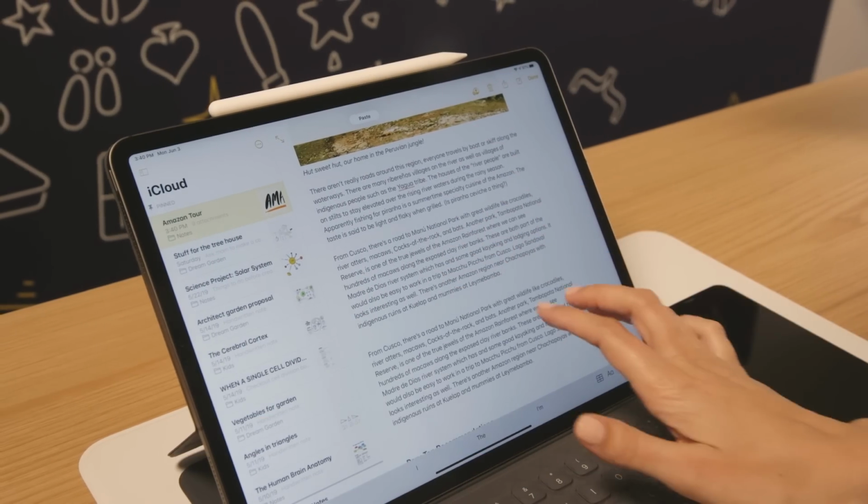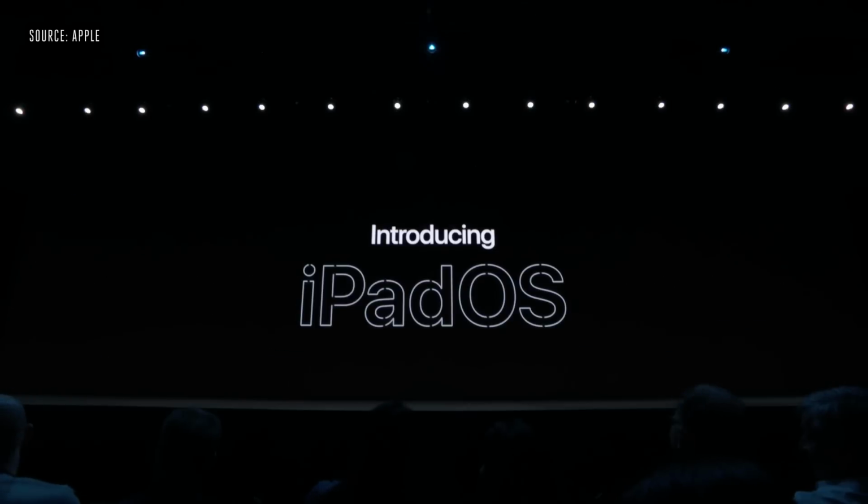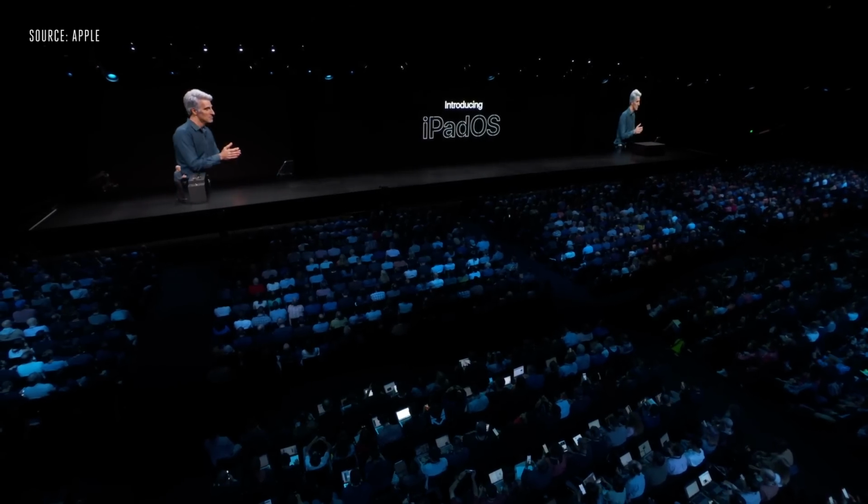And here are two. Is it ready to be your primary computer? And then, is this new gesture system intuitive? So with the first question, we've got iPadOS, which is iOS 13, but renamed for the iPad, I guess. Can it do all the computer things? I mean, if you look at all the features that Apple announced in its keynote, it's like they were personally responding to our gripes from our iPad Pro review.